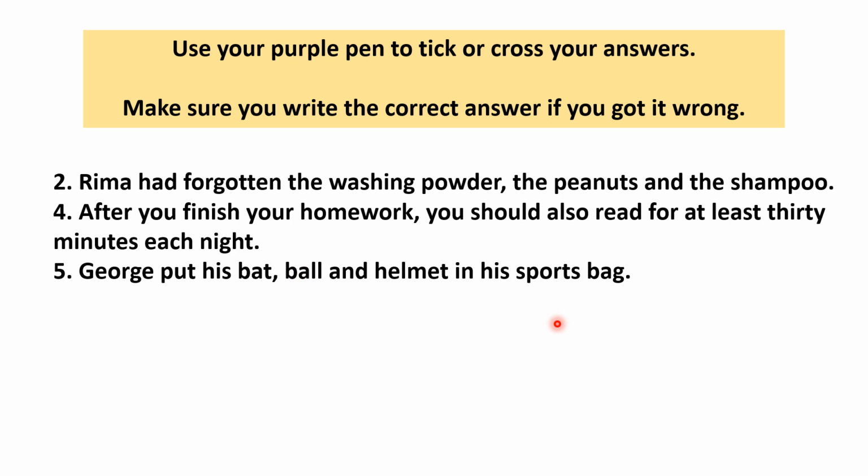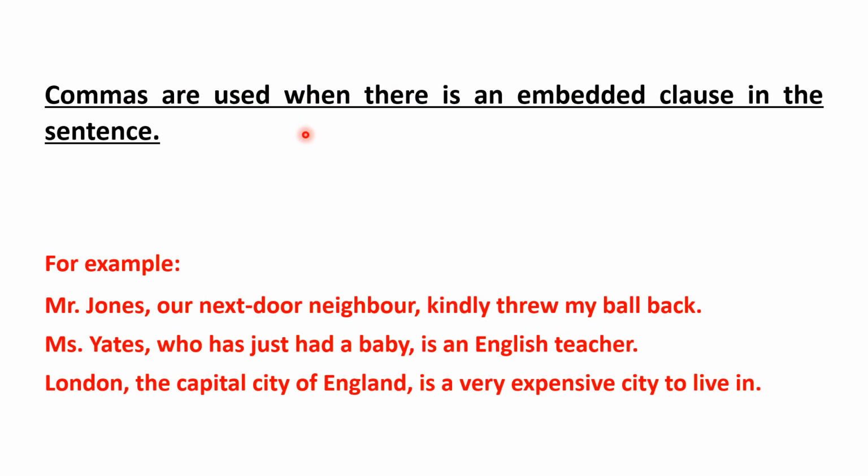Okay, so let's have a recap from last week. So we know already that commas are used to separate main and subordinate clauses. And commas are also used when there is an embedded clause in the sentence. Now, embedded just means that it's in the middle of something or it's in something. So let's look at these examples here.